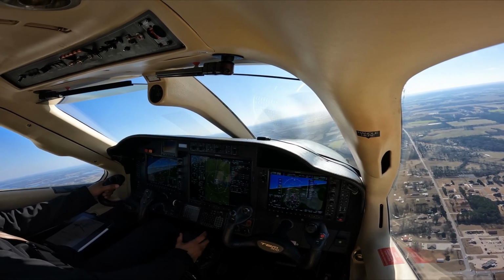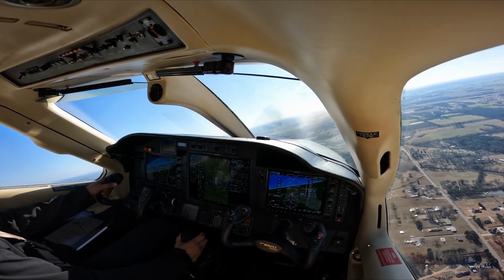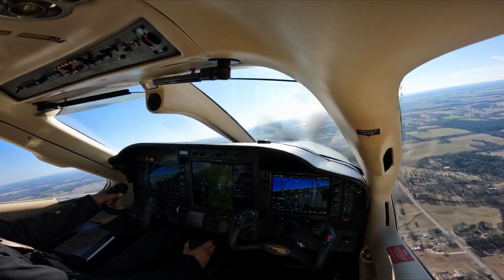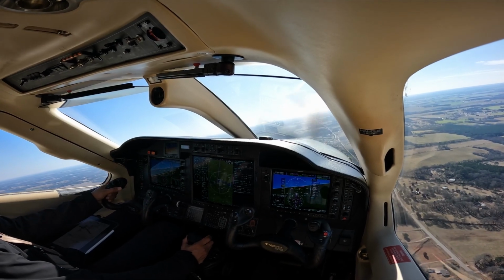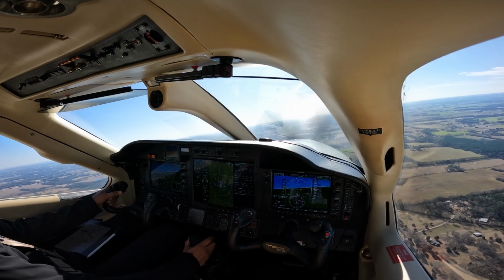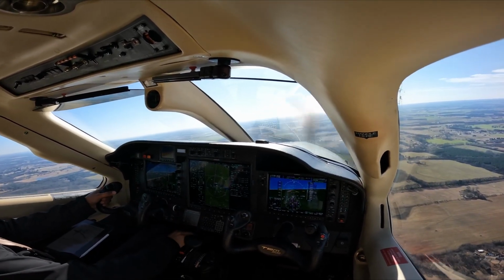Spot VFR, change to advisory, good day. 1200, change approved, see you, thank you. 26 Tango, contact Memphis approach, 125.8. 125.8, 26 Tango.